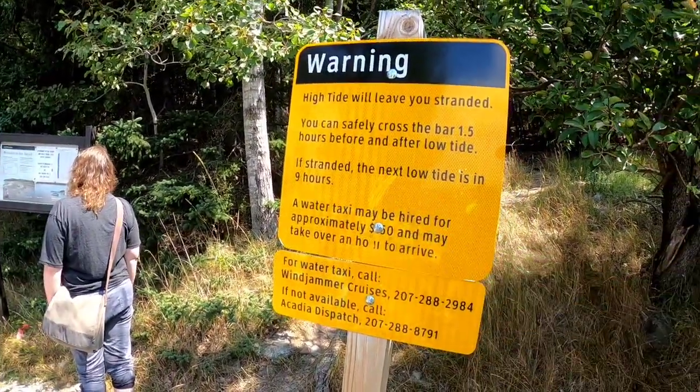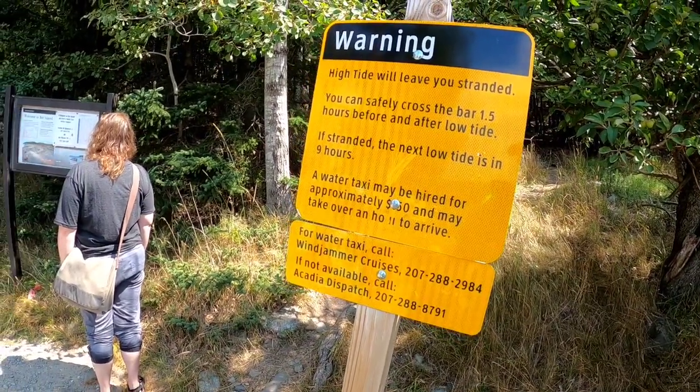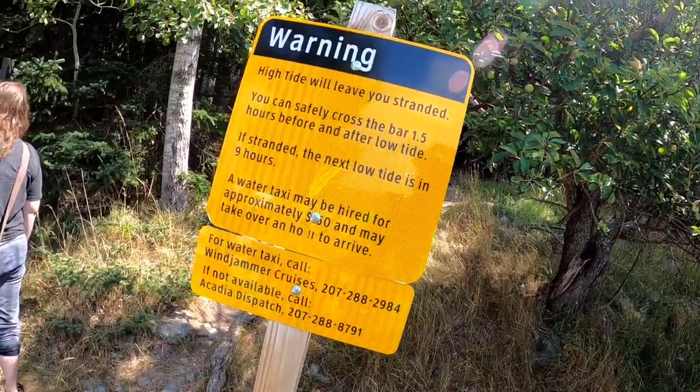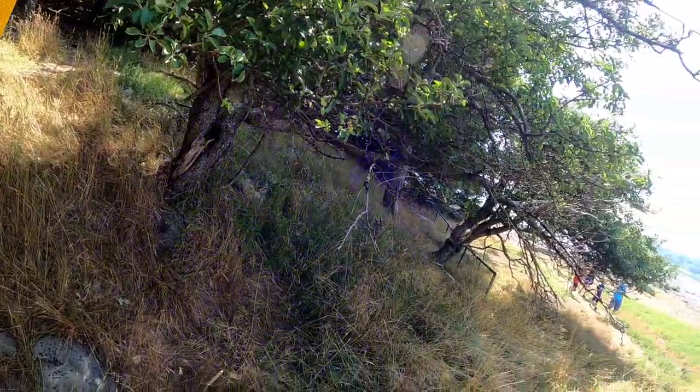Yeah, if you're stranded, next low tide is 9 hours. It's $50. No, I think it's 150. Oh. Interesting spot for the bolt. Yeah, don't get stuck.